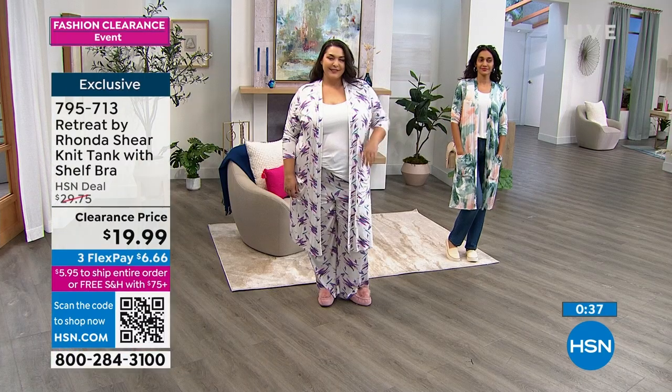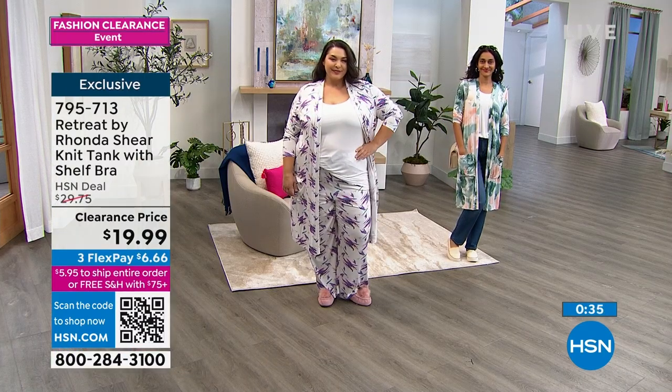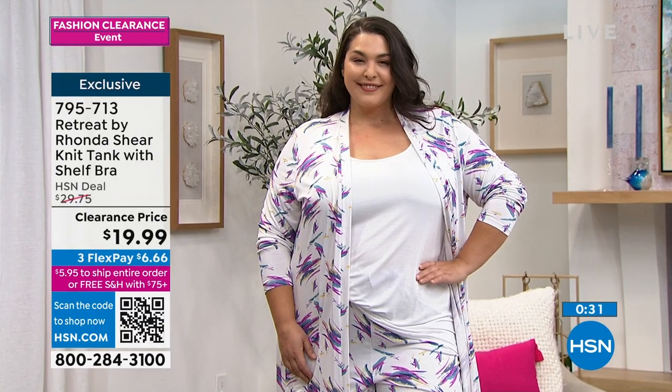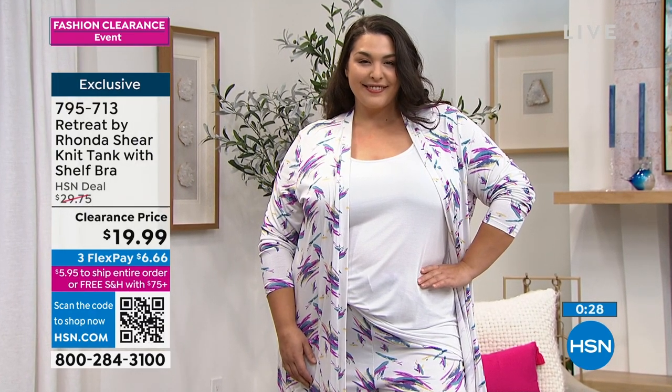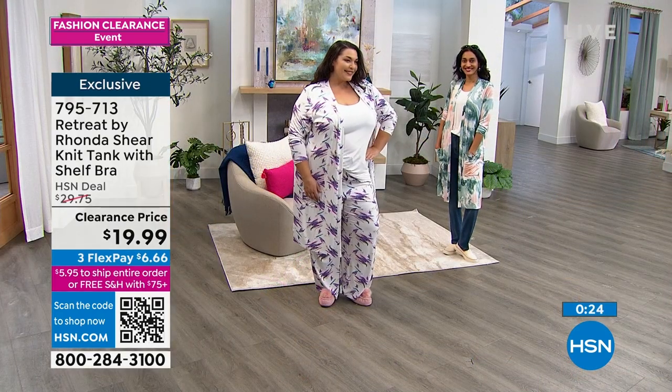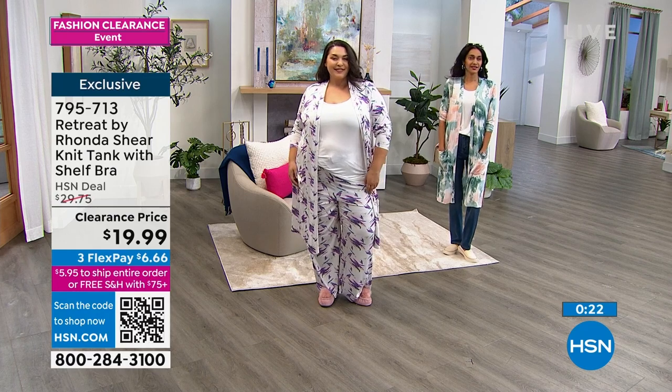This gives you that extra layer. It's smoothing, it's beautiful. The coolness of the fabric, the weight of it is great. Right. Leave it out, tuck it in, and of course, putting it on with all of your other retreat items or everything in your wardrobe. A tank is so vital to me. One, because it gives you that layering piece, sure.